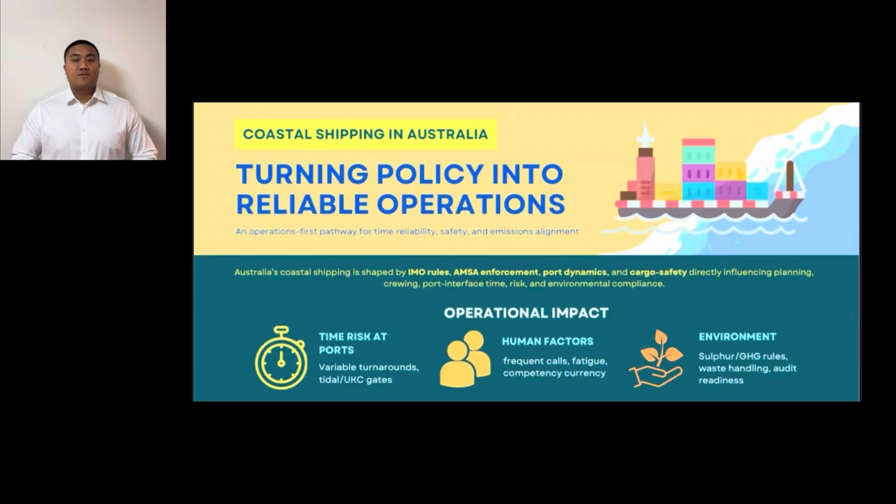Now, the operational impacts. There are 3 that matter the most. Impact 1 is time risk at the port interface. Turnarounds vary with berth window certainty, yard readiness, tug and pilot availability, and the match between arrival time and tidal or under keel clearance constraints. When windows are missed, ships wait at anchor, rotations slip, and costs rise.